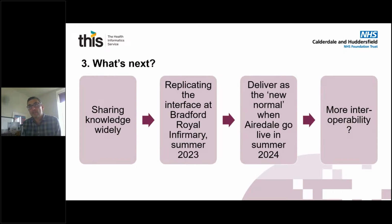Looking ahead, our EPR is a shared instance, so we share it with Bradford Royal Infirmary. They don't have this functionality at the minute. That will be rolled out to them this summer, once they upgrade their EMIS. That's their next step. And then we've got Airedale, another neighbouring trust, joining our instance in summer 24, and it's likely that they'll go live with this as well. Next slide, please.